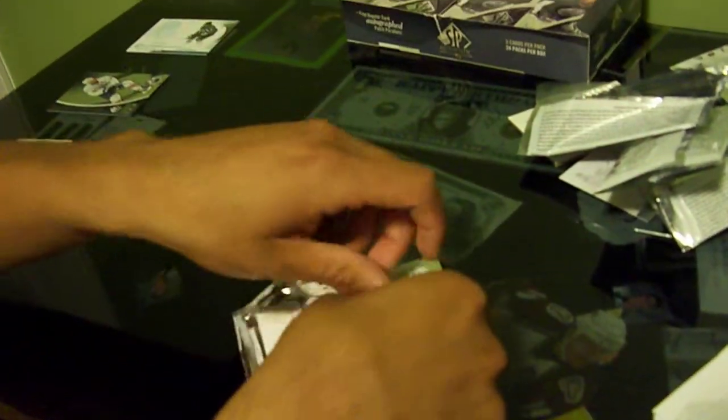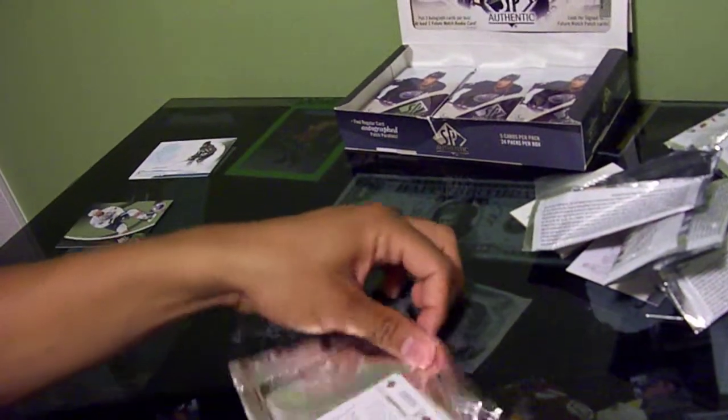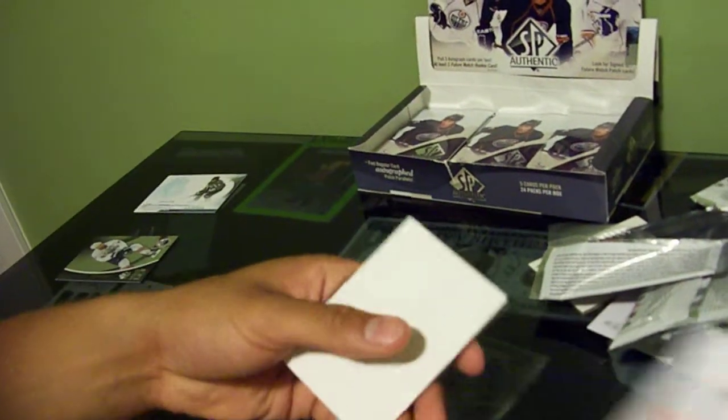Oh, this is a thick pack again. I don't want to say anything till we open it. Okay. Base, base, base, base. Decoy, base. All right. I know there's going to be something good in this box. Just have to wait.